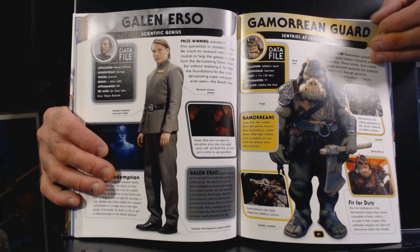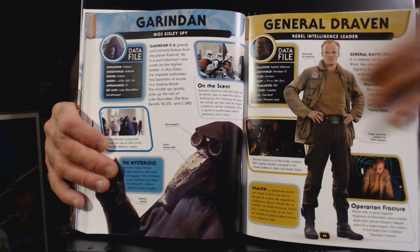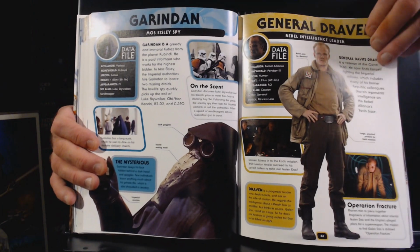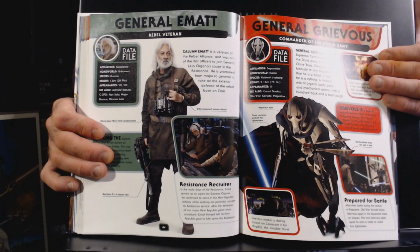This one I've heard both. You know, it's been around since 1983. It's been around for 40 years. So I've heard it said out loud, but I've heard both. Garindan, General Draven, Rebel Intelligence Leader. General Ematt, he is a Rebel veteran.